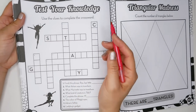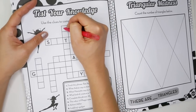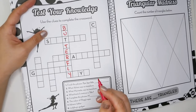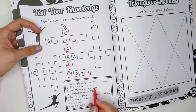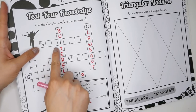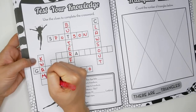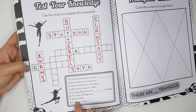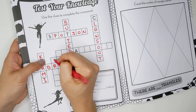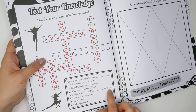Alright, let's work on this page. It says, test your knowledge. Use the clues to complete the crossword. First one is, finish this phrase, bye bye diddle. This is from the song, I think it's Butterfly. Down here, 8, Ladybug's gadget, which of course is going to be a yo-yo. Number 2, what Adrien says to transform, claws out. What Marinette says to transform, I think it's spots on. It says, what kind of creature is Tiki? A Kwami. Number 7 is Adrien's father, Gabriel. Number 6, the color of Plagg's eye. I think it's green. Number 5, going across is, complete this phrase, Miraculous Ladybug, miraculous.